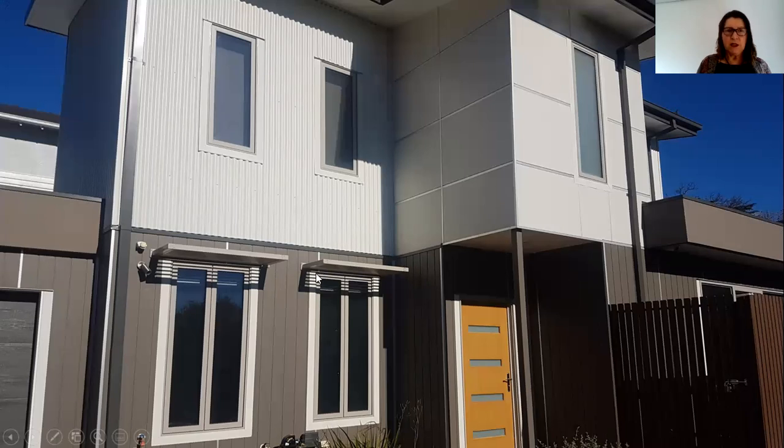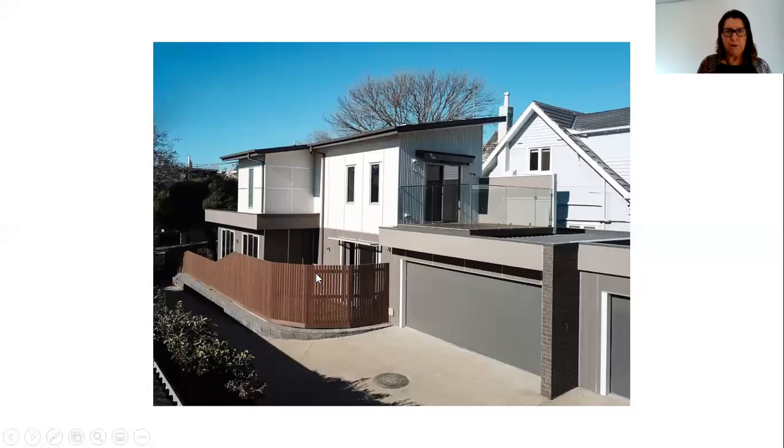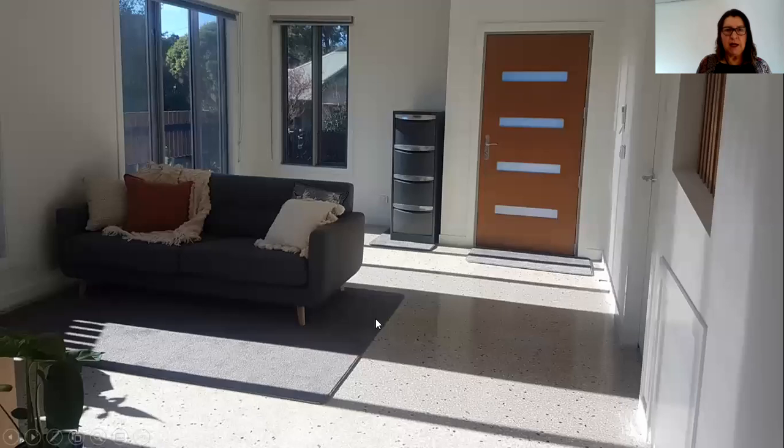This is the other unit. This is the second one. In front of both of the garages, there are two 5,000 litre rainwater tanks that service not only each house, but also support stormwater drainage management for the site, and irrigate the garden.